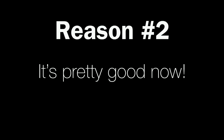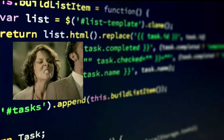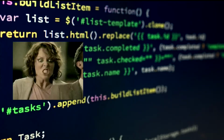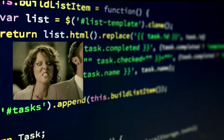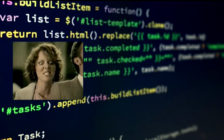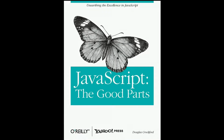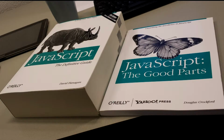But reason number two, it's actually pretty good now. Some of those Google results were actually people mocking people who say JavaScript sucks just because they don't really know it. And it's true that there were some really unfortunate decisions made early on in JavaScript's history that we still have to deal with. But in many cases, people are just angry because it's not language X, whatever they're used to. It does say something that one of the most popular books about JavaScript is called JavaScript: The Good Parts, and it's not a very thick book.